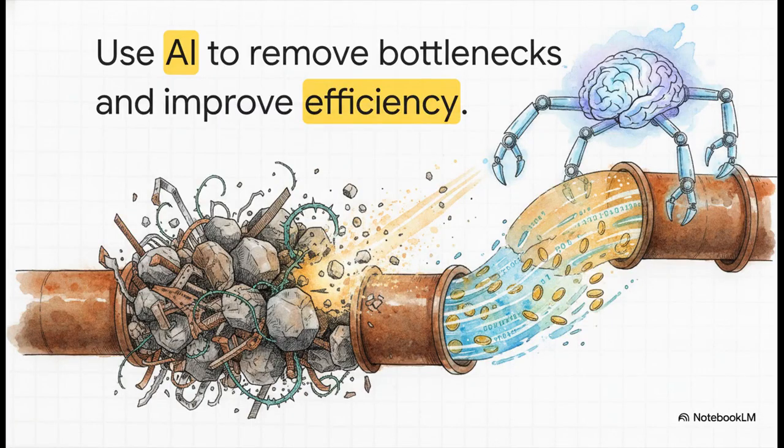Step 4, fix. After a few reps, you're going to notice some annoying bottlenecks. You know, those repetitive tasks that just eat up your entire afternoon. This is exactly where you bring in AI tools to automate the busy work, making you way more efficient and boosting your profit margins in the long run.